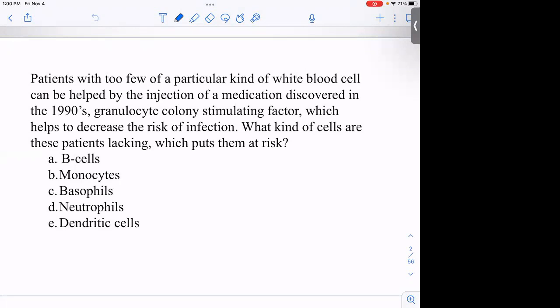All right, we'll start out today with a couple of review questions before we jump into our adaptive immunity. So let's look back for just a minute, thinking about those different kinds of cells that we talked about in the lecture before. Patients with too few of a certain kind of white blood cell can be helped by the injection of a medication discovered in the 1990s, granulocyte colony stimulating factor. That's a hint. That helps to decrease the risk of infection. What kind of cells are these patients lacking, which puts them at risk?